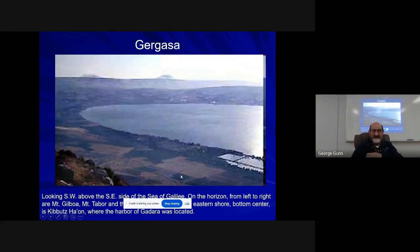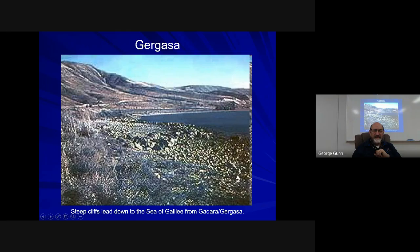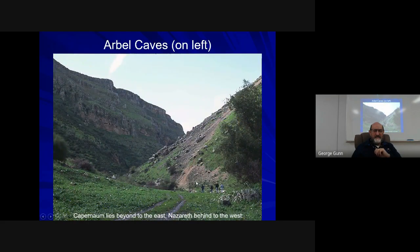This is that Gergasa, the Sea of Galilee down below. You're up here on this higher plane, and these pigs would have rushed down. Now, in biblical times, the Sea of Galilee was actually higher than this. And many of these plains here would have been covered in water. Here's another view of the cliffs coming down to the sea. Now, Mount Arbel, that's over on the left side of this slide. And these cliffs here are filled with caves.